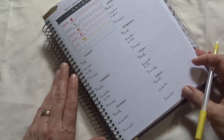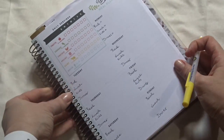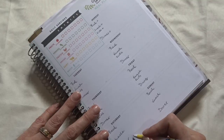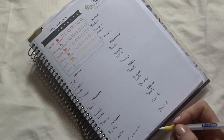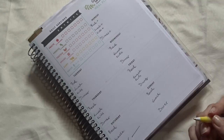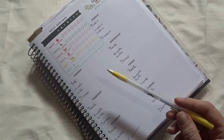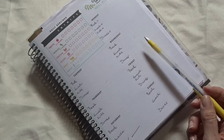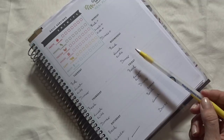Okay, so now that I have written all this out, as you can see, I'm gonna start with dinners. So I know that on Saturday I don't need dinner because we are going out to a friend's house for dinner. Then I look and try and figure out what time I have to have dinner ready. So I know on Wednesdays my daughter leaves the house at 5:30. So that is the earliest dinner that I have to have ready.